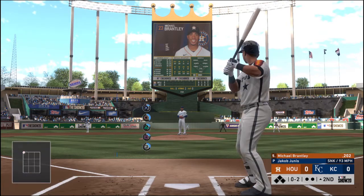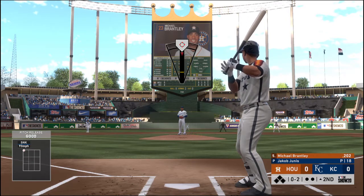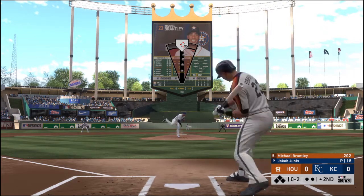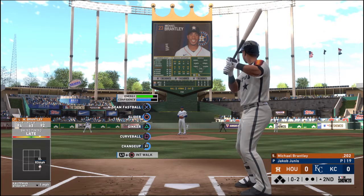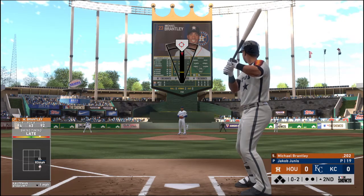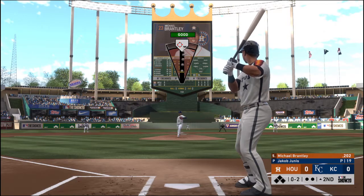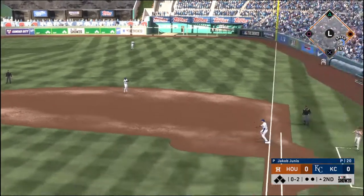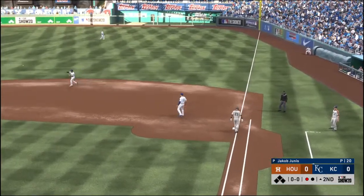In there, and he's in control. 0-2 now. Fouled off. Hit hard on the ground to second. Throw to first will be in time, and there's one gone here to start the second.